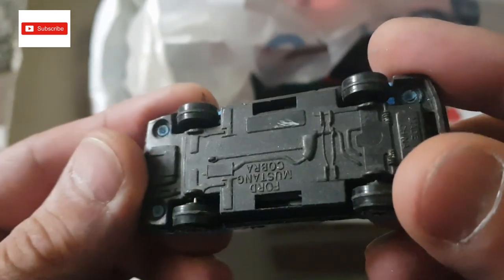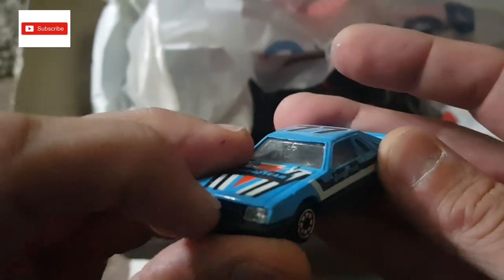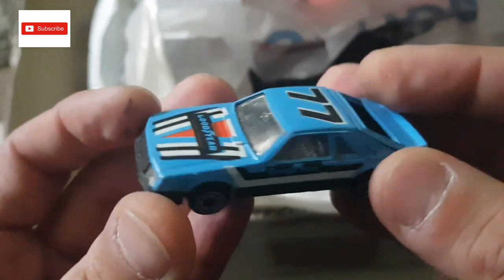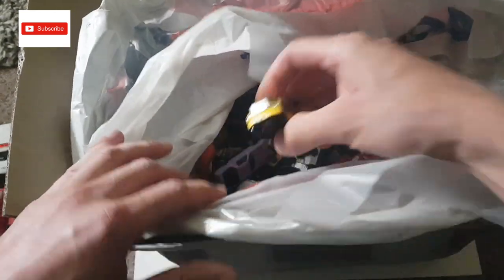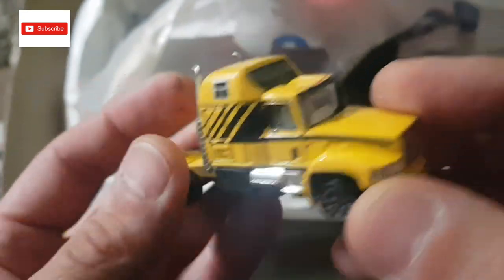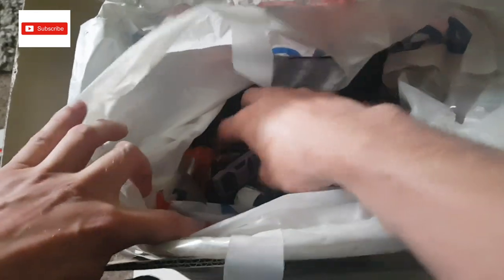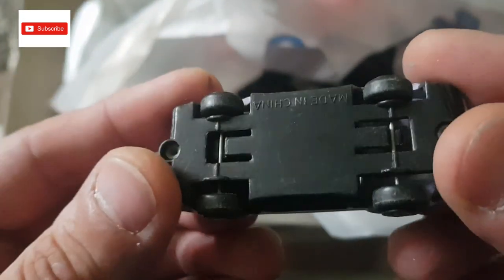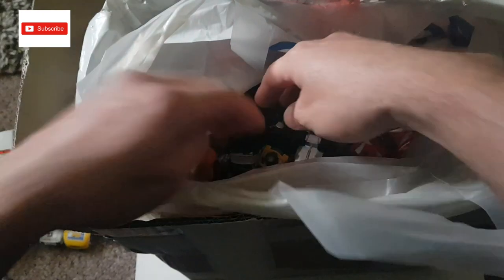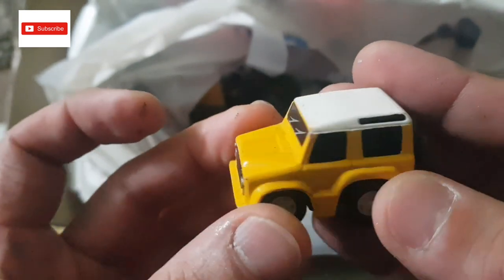This is a Mustang. I think this is a Corgi. I had this before in a box. This feels plastic. Oh, we have a truck. This is Chinese as well. No brand. I think this is another Chinese matchbox. This is plastic, definitely. A small no-name Jeep.